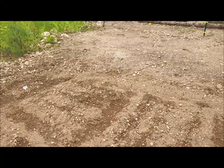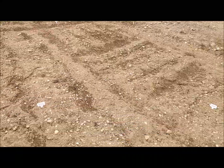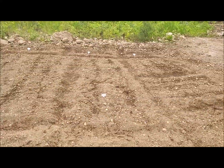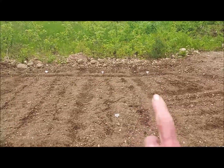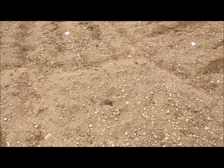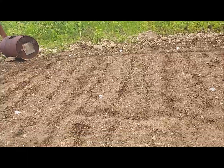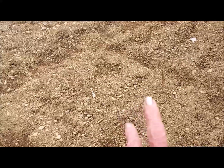And over here I have not labeled, but I have Swiss chard, basil, radishes, and lettuce. This whole section here is going to be yellow beans. So we have the bush beans back here, and we have the pole beans that are planted here. And we do have a trellis that we're going to be putting up for that. We have carrots back there and beets over here, cukes, and some squash, zucchini, and some yellow squash.